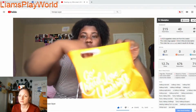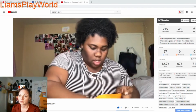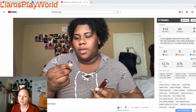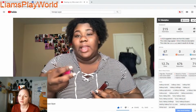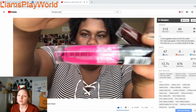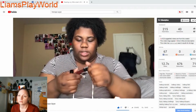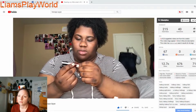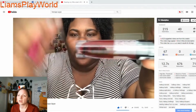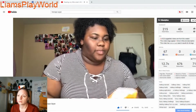Let's see what's in this Ulta bag. Oh, she got some liquid catsuit matte lipstick. Pretty color. And she got some Wet n Wild. Also, the liquid catsuit matte lipstick. This color is really pretty. I'm going to end up using that one. I don't know if you can really see. Okay. So, that's all that was in the Ulta bag.